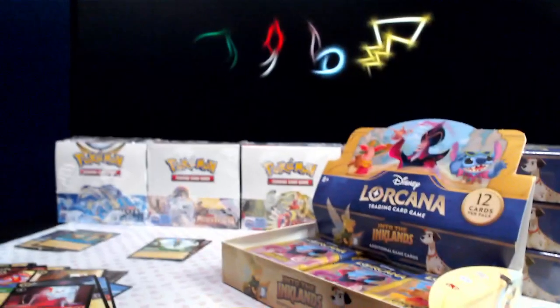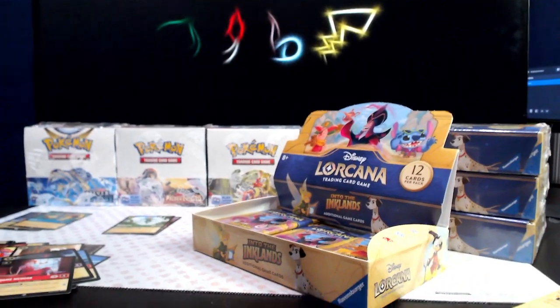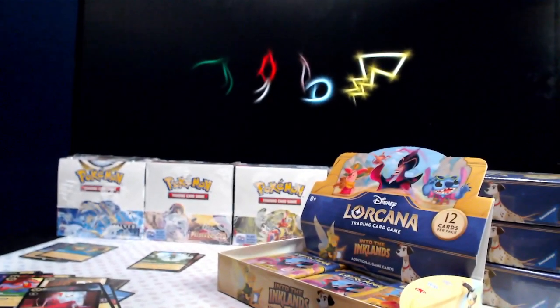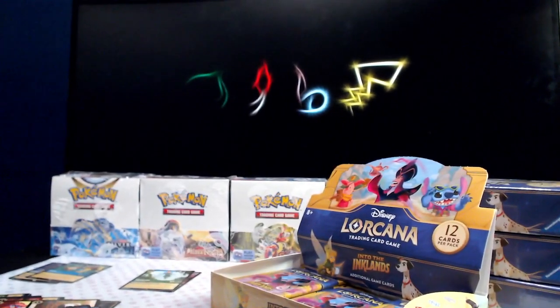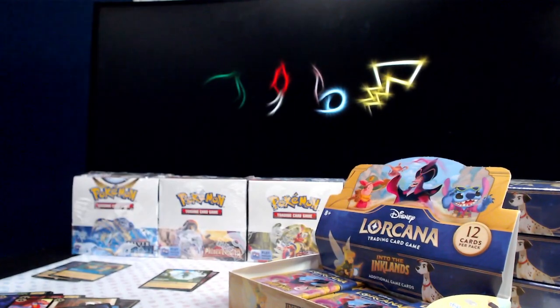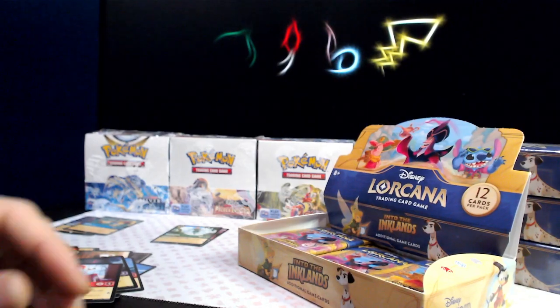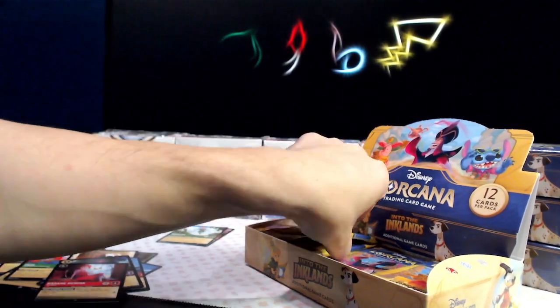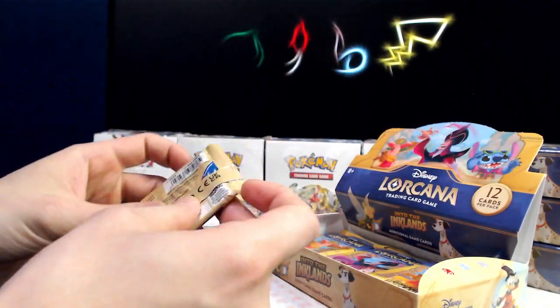Let me just adjust this camera real quick as I knocked it over again. Let's see. It's not the best camera stand, I'm starting to realize. Okay, let's give that a try. Maybe that's a little bit better. Alright. Next pack.